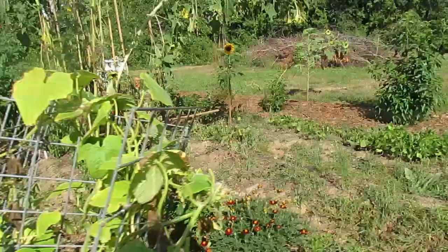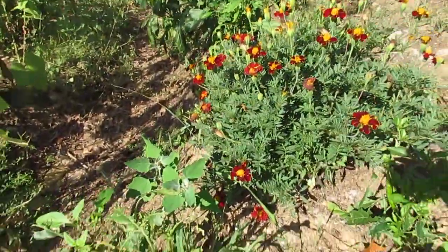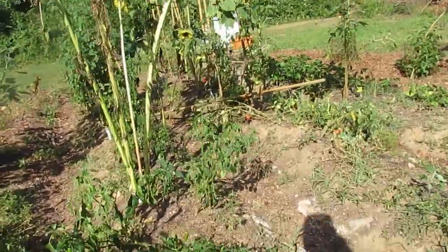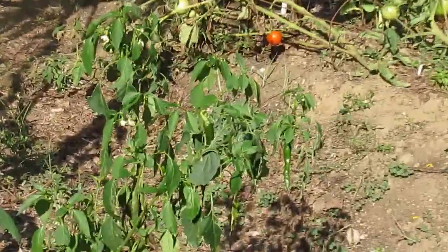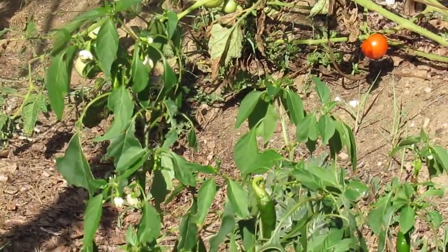The peppers, again, you can't see because of my shadow. The peppers got decimated. I'm pretty sure it was earwigs, and so I have a plan for next year. But you can see they're flowering again, and they're bouncing back. So I'm excited about that.